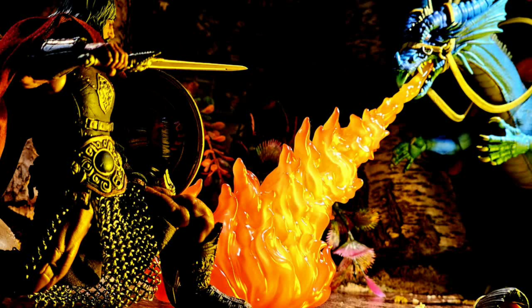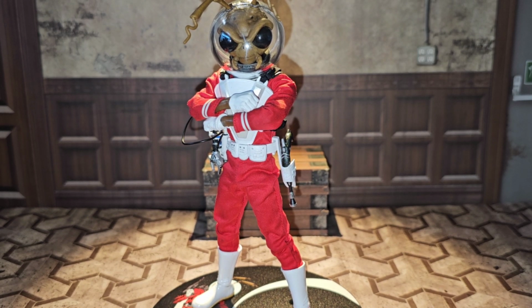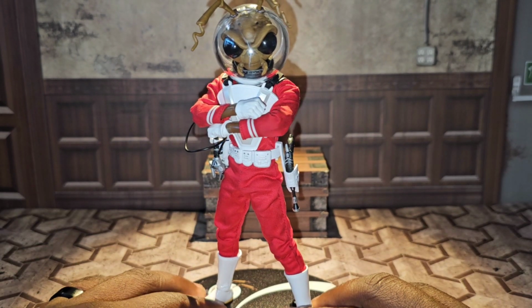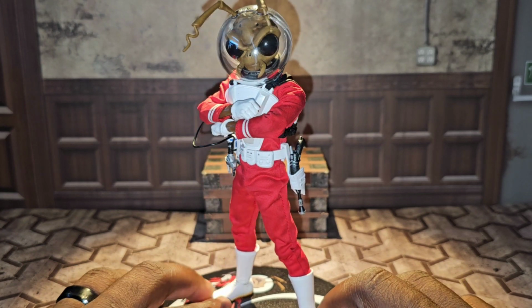Okay, everybody, coming in at #1 on the list, we do have my Mezco Cadet Gomez. This one was freaking awesome. Comes with the Vortex strike suit as well, and I can't say how excited I was to actually have this figure in hand. This was a dope piece right here. I just did a review on it as well, so you can go check out that review.